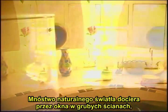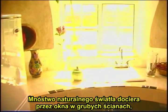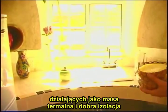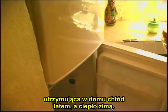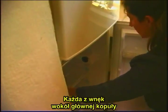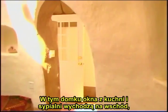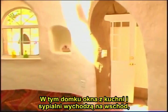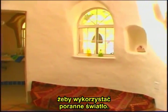There is an abundance of natural light coming through windows in the thick walls, which act as thermal mass and good insulation to keep the home cool in summer and warm in winter. Each niche around the main dome has a different function and orientation. In this dome, we chose east-facing windows in the kitchen and bedroom for plenty of morning light.